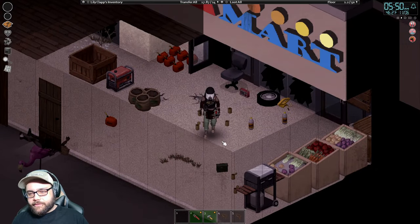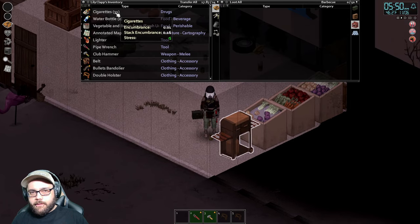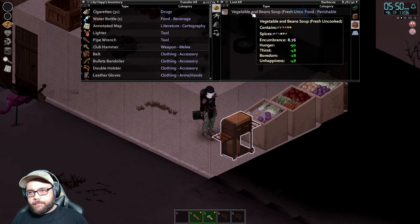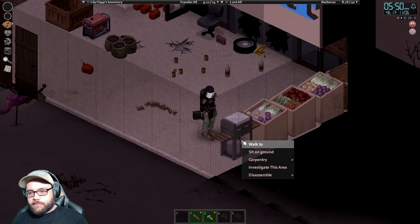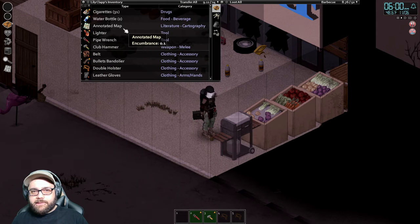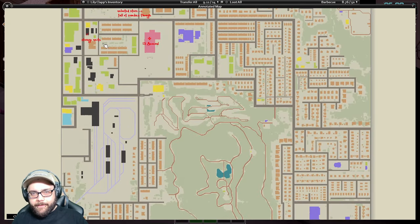Oh, and also, I'm just making up some food real quick here in my cooking pot. Got a nice stew going, beans, canned soup, a bunch of condiments, plus some garlic. So let's turn this on. This one you have to click. And I found an interesting annotated map that's actually for Louisville. So let's go ahead and read that.